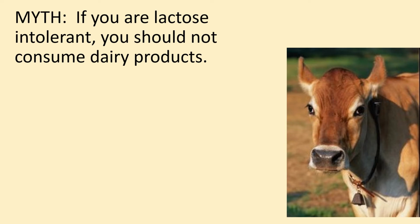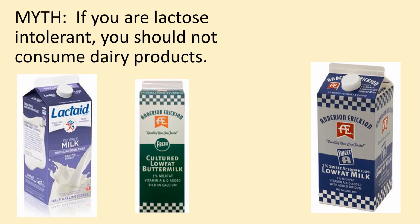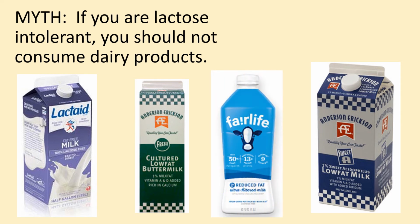Perhaps you or one of your friends has experienced discomfort after consuming dairy products, and you've been told to give up dairy products. Well, that's very unfortunate because there are a number of dairy products that can be consumed if you are lactose intolerant. This is one that's become very popular, and also there's always cheese. Almost any kind of cheese can be consumed if you're lactose intolerant because the bacteria in the cheese have converted the lactose into lactic acid and other flavorful byproducts that don't hurt you. So there's no reason to give up dairy products.